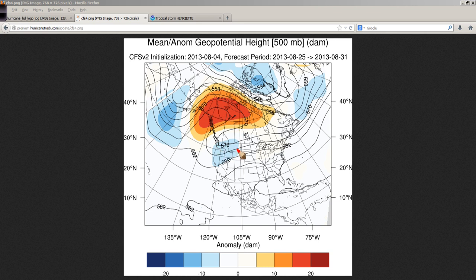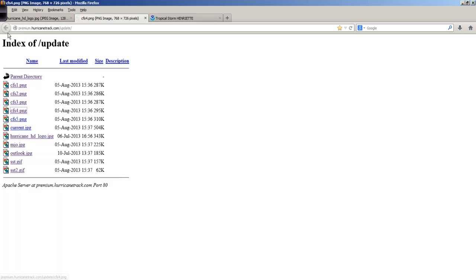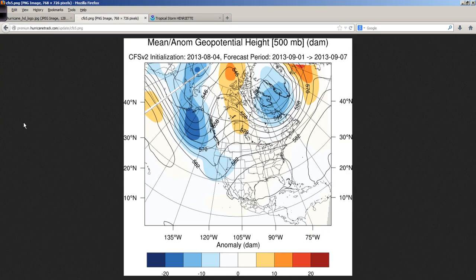In fact, the negative height anomalies are showing up out west, so the pattern flipped from a trough in the east to more of a trough back in the west. And that is the type of pattern that generally favors impacts from tropical cyclones on the southeast United States, the Caribbean, and possibly Central America and Mexico.